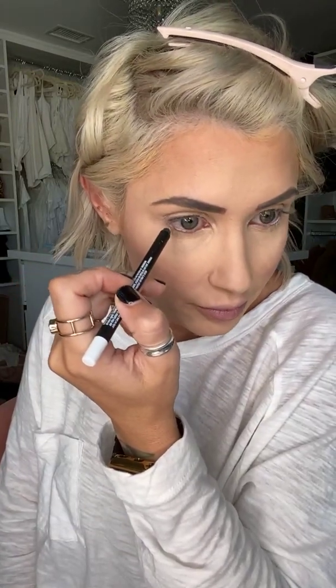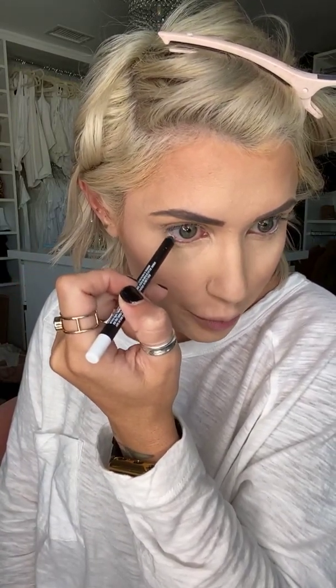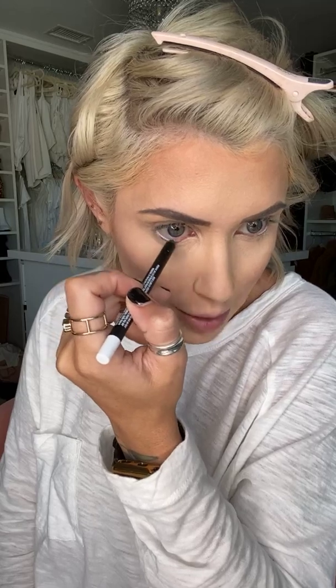Now we're gonna do our eyeliner in the shade Pristine. I'm gonna do kind of a fresh eye look since we're doing a softer makeup look. This is one of my favorite eyeliners to use when I am trying to achieve that really soft look, which again is the eyeliner in the shade Pristine. So I'm just gonna pop this on the water lines, just like this, and this is gonna really open up your eyes.